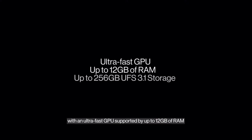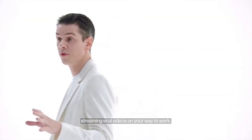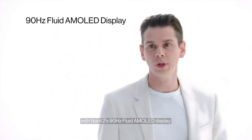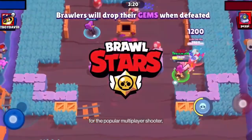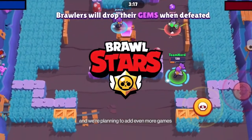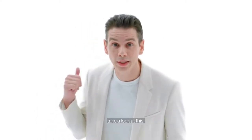The MediaTek Dimensity 1200 AI also comes with an ultra-fast GPU supported by up to 12 GB of RAM and up to 256 gigabytes of UFS 3.1 storage for ultra-fast speeds and smoothness. This architecture provides real processing power and fast speeds, whether you're shooting photos or streaming viral videos on your way to work. The chipset also works in tandem with Nord 2's 90Hz Fluid AMOLED display to provide a fast, high refresh rate gaming experience. We've even created a special and optimized high refresh gaming mode for the popular multiplayer shooter Brawl Stars. And we're planning to add even more games in future updates.